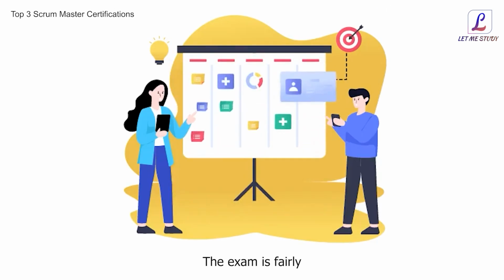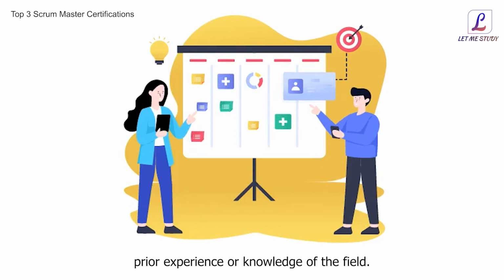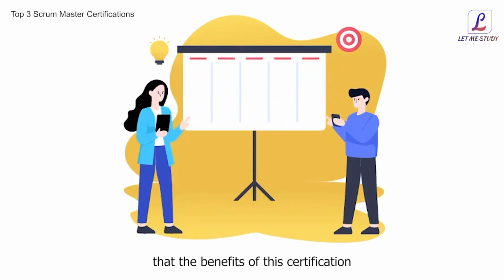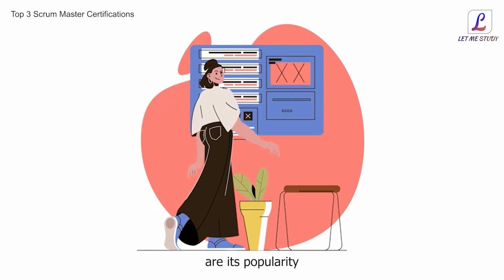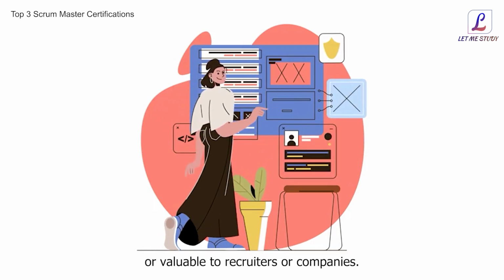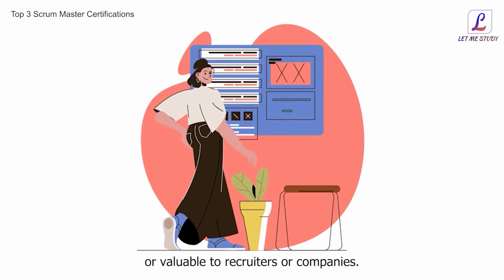The exam is fairly easy and does not require prior experience or knowledge of the field. However, it is important to note that the benefits of this certification are its popularity and lack of prerequisites, so it may not be as impressive or valuable to recruiters or companies.